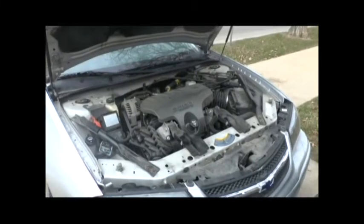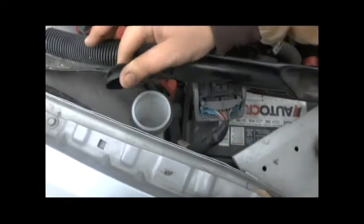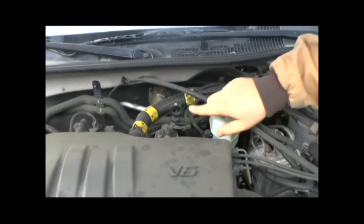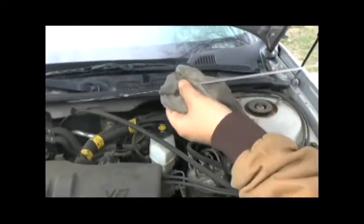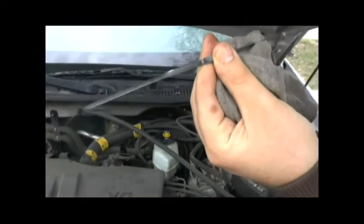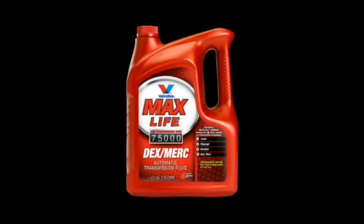All right, moving on, here is the tip of the day, and it is all about checking your fluids under the hood. First off, we're going to check the washer fluid. It's very easy on most vehicles. On this car, it's a little harder, but you can always tell because it will overfill on washer fluid. Next, we're talking about the transmission. You take out the dipstick and look at the coloring on it. If it's bright red, which is what it should be, that is perfect. If it's any other color, you do not have the right fluid, or you should really consider getting your transmission fluid replaced. Valvoline Max Life is a really good brand, and this is what should go in there.